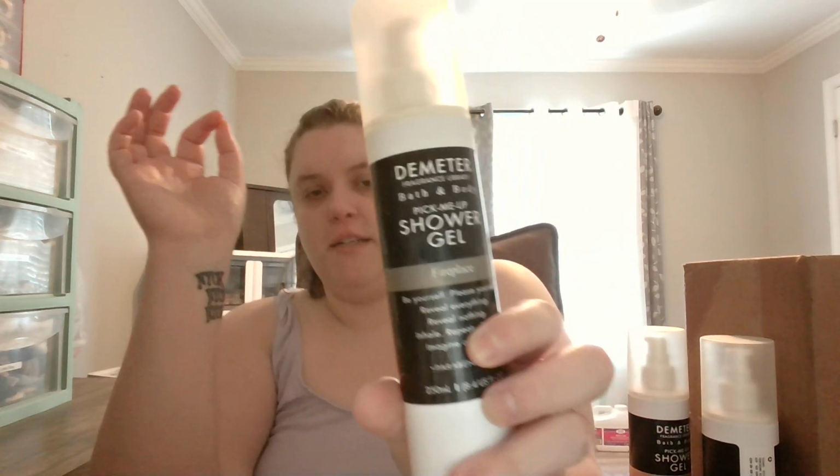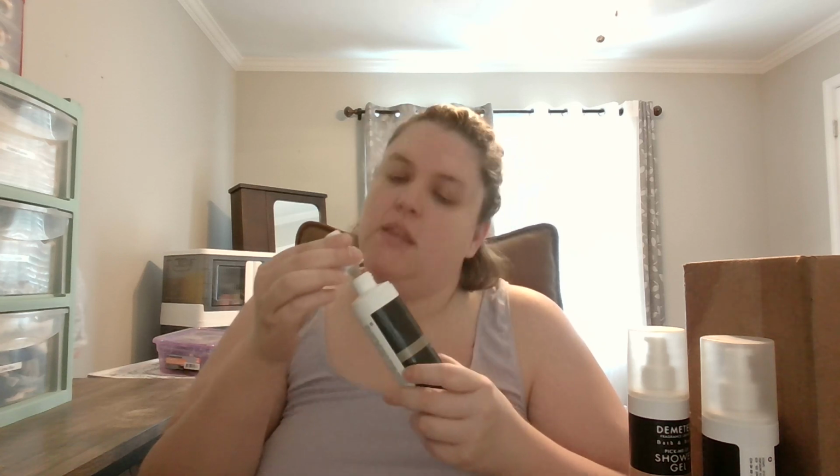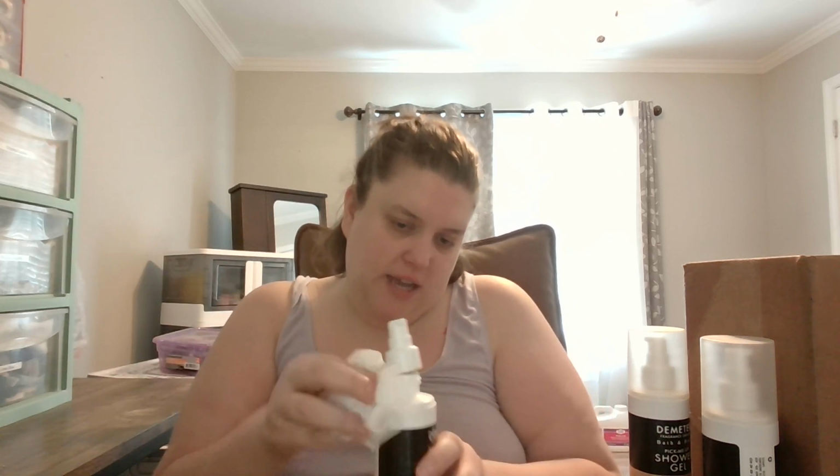So this one is fireplace. I love the smell of a fireplace, so let's see if they've replicated that. It's got that nice smoky element to it. Ooh. Yeah, it looks like it kind of exploded in the package, but that's okay. It's got those woodsy notes to it, and it's got the ember smell. So I feel like I'm in front of a fireplace smelling this, actually. I'm impressed that they got that one spot on.